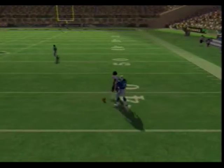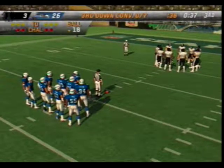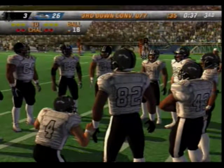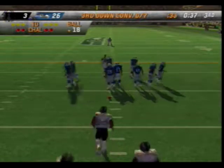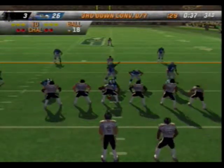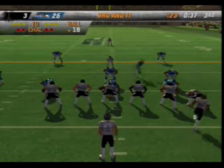With the pass, almost intercepted. Harris was the one they were trying to get the ball to. Harris with the coverage. Third and 11. Ball on the 18-yard line. I think this defense looks forward to these third down situations because they've been stopping them today.